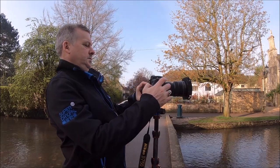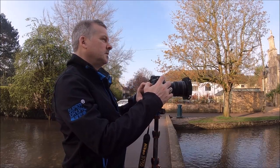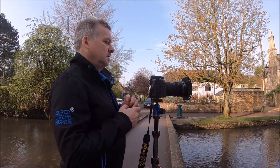It's very bright here today, so I've put a 10 stop Lee filter on. I was on 1/200th of a second, so with the 10 stop filter I'm now down at 5 seconds. I'm just going to move slightly around so I can get a better composition.